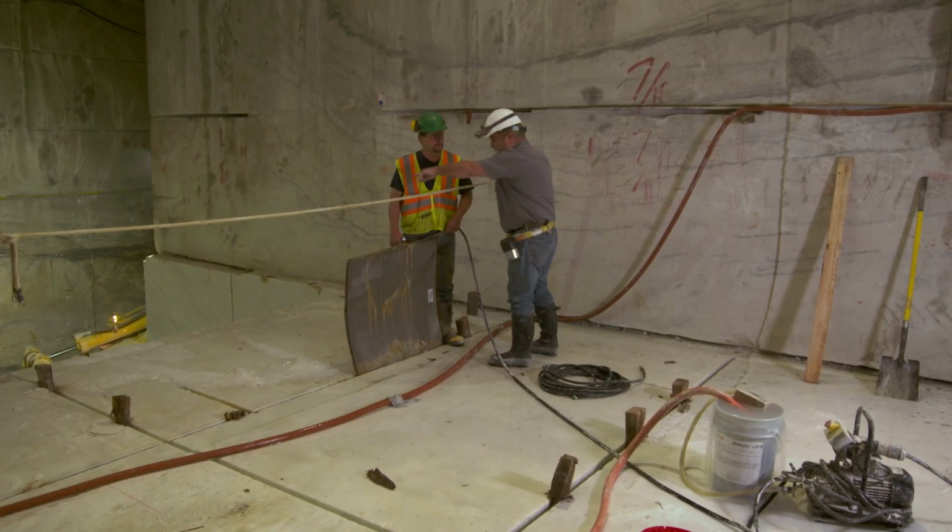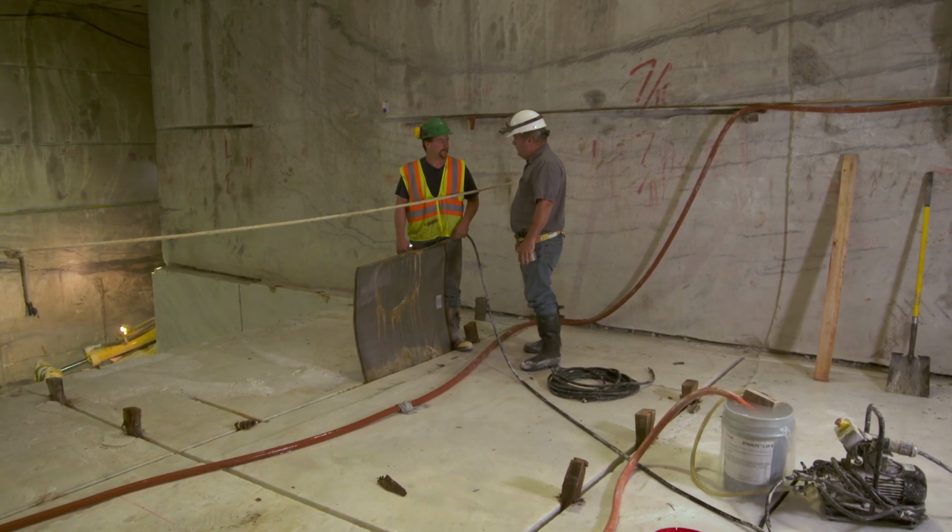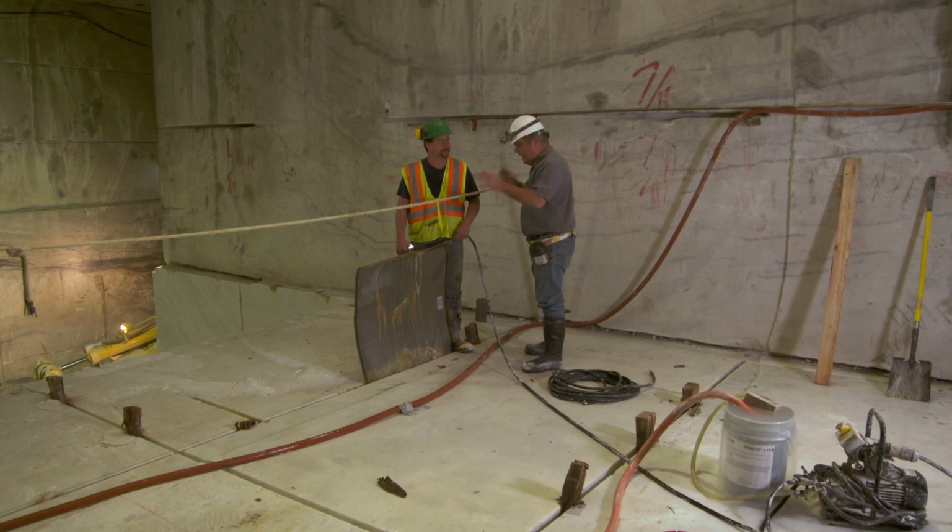All right, so this block right here is completely cut, right? Yes. And what do you imagine it weighs right now? Roughly 150 tons. 150 tons. Yes. So how do you get it out of here?